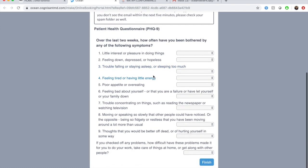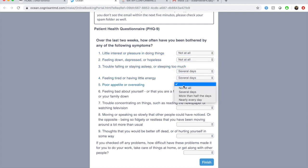We're going to go through and complete this so that our physician has as much information about the patient's current state when they're booking the appointment, so it's available in the system for us to review. So just to clarify here, this is an example of a post-booking form.